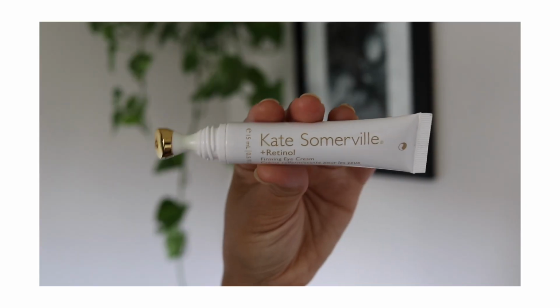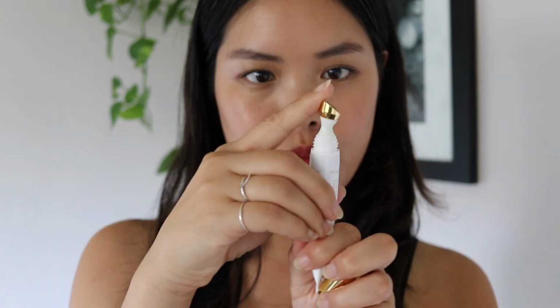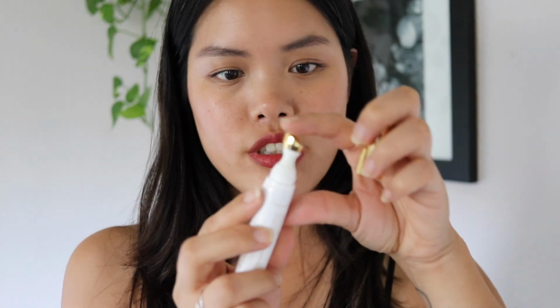An eye cream that I've been using religiously is this Kate Somerville Plus Retinol Firming Eye Cream, and the reason why this caught my attention is because it has a gold tip right here, and it's also a little bit flexible too, so you can pump up the product into your eye area and then just smooth it out, and it won't tug against the skin in your eyes.